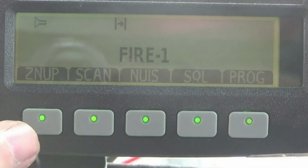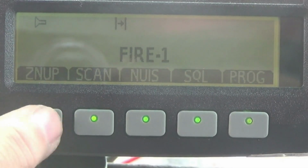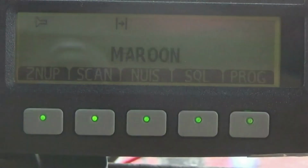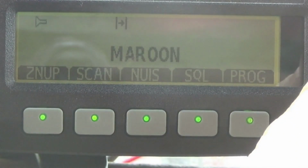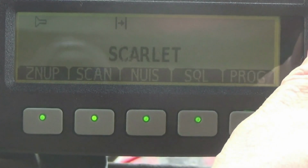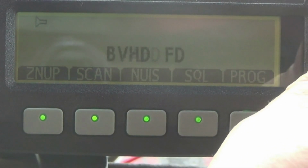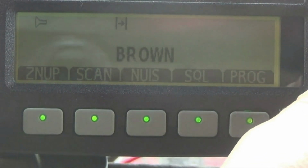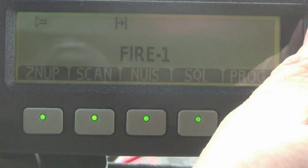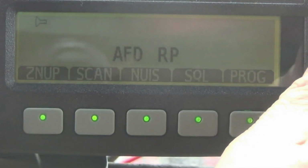If you want to go to the other one, there's a button right here and it says 2 up. You press that. The first channel is Fire 1, but then we get into all the wildland color channels. The maroon, the coral, scarlet, yellow, orange, green, in various neighboring counties. And then if you go, whoops, then the weather channel. Okay, so if you want to hear weather, you can go there. Wait for the beep here.